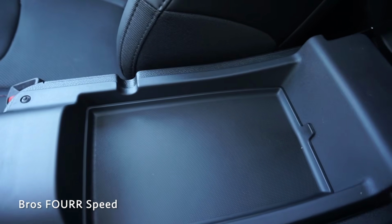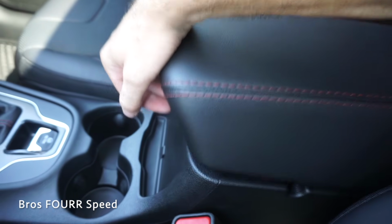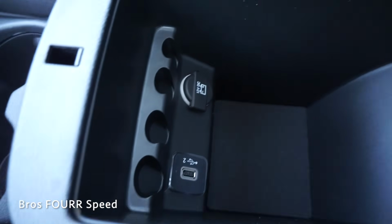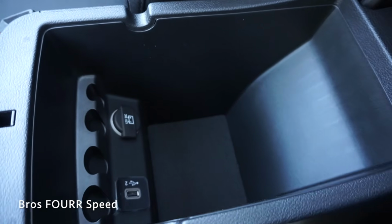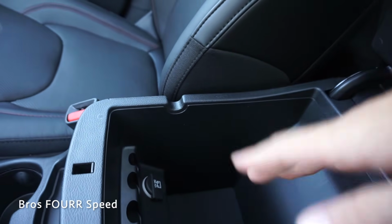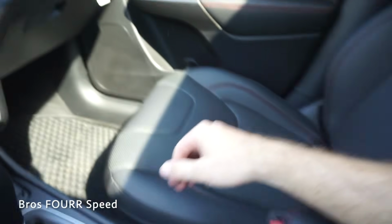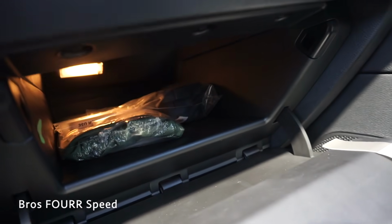So just by pulling on the first one, you have a little bit of storage space, and then grabbing the second one, you have a ton more room along with a USB, a 12-volt, some coin holder slots in the front there. Nice little cutout here for any electronics that you have charging. They can come out on both sides, and that way you can still have this closed. Moving over to the glove box, you have a good amount of room.